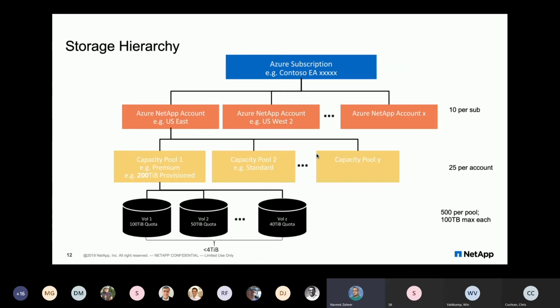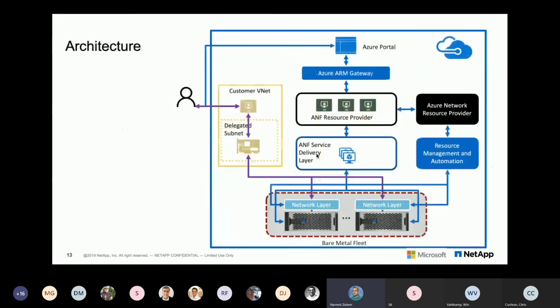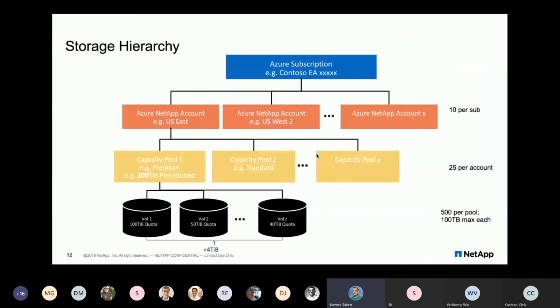If you had 1 full terabyte, you'd get 16 megabytes. Likewise, if you had 2 terabytes, you'd get 32 megabytes. So that's how it scales. So you can see that even with the lowest tier of storage, you can very quickly saturate a VM, which the max throughput there is, I think, 30 gigabits per second.